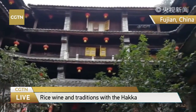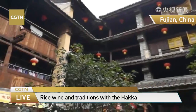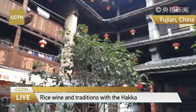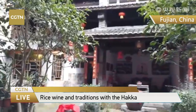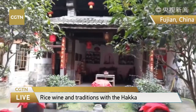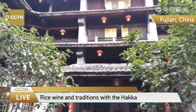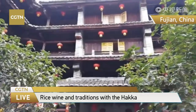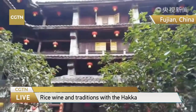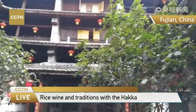And now we are inside the Tu Lou. We can see the structure of the Tu Lou. It's very high, and there are several stories. This one is a square Tu Lou. It has four stories. For the families live here, the first story is always the kitchen. And on the second floor is the bunks to store the grains and rice. And on the third floor is their bedroom. So the Tu Lou is always square and round.